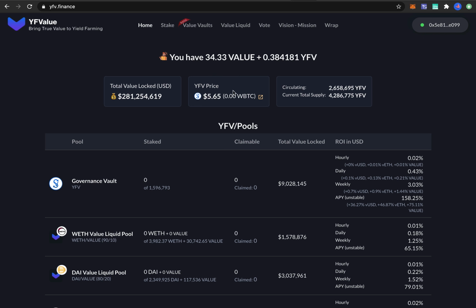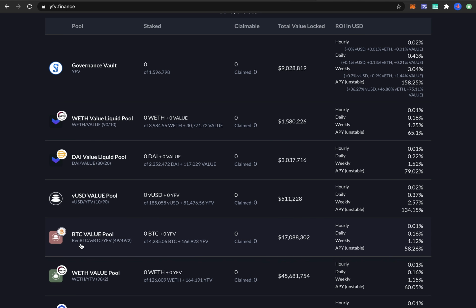But I don't want to buy this token, I want to farm this token. And yfv, they're actually quite an innovative team. They just brought these value vaults as well as this value liquid. And they are converting the yfv token into value token today because it has some added functionality that the yfv token itself doesn't have. So you can swap one yfv to one value today with the migration. If you have money in these pools, the conversion to value token from the yfv pools will be automatic.